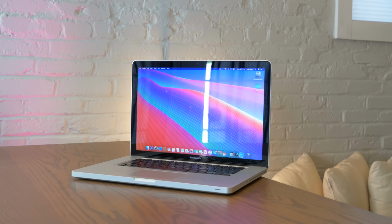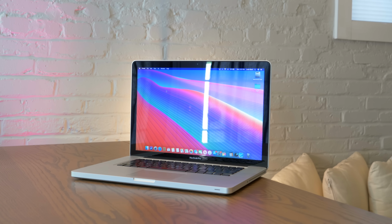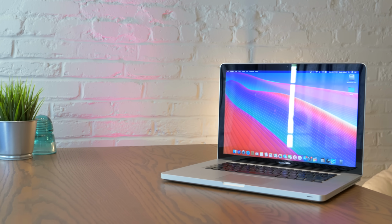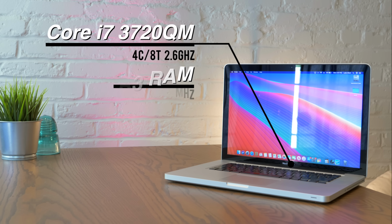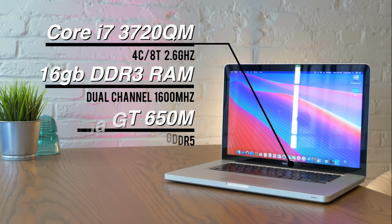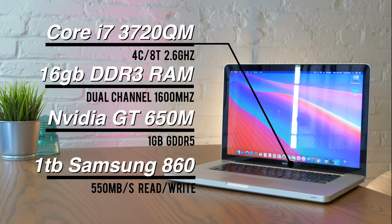So this has an upgradable SATA hard drive. You can also upgrade the RAM. You can even remove the DVD drive and put a second hard drive in it. So the specs of my machine, this one is pretty loaded out. This has the upgraded 2.6 GHz Core i7 processor, 16 GB of RAM, the 1 GB GT650M graphics, and I've upgraded mine with a 1 TB solid state drive.